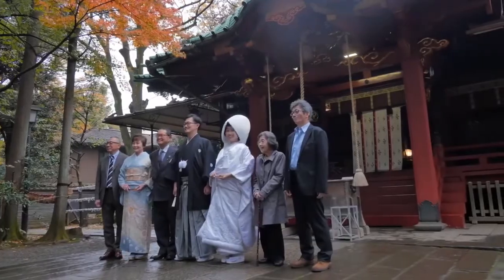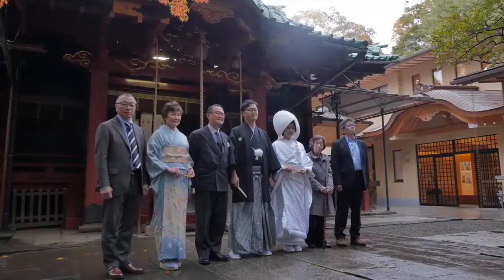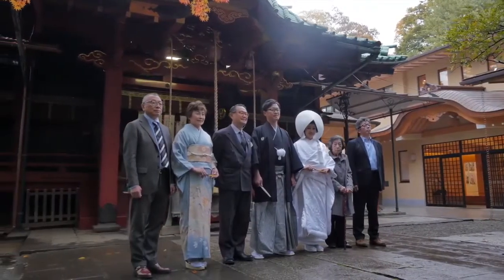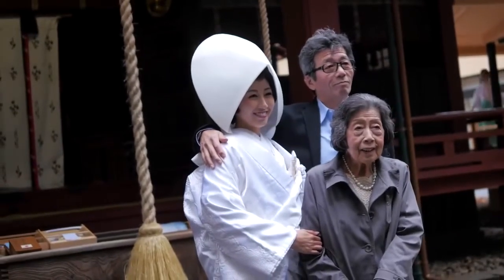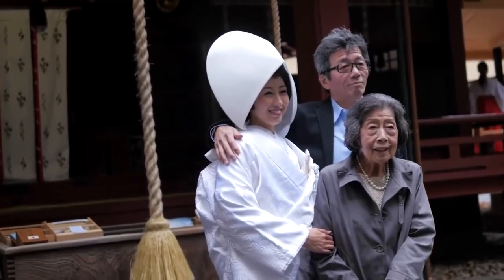In the last few years, the Shinzenshiki has regained popularity with increasing appreciation for kimonos and the wa spirit among younger generations. But still, Western-style weddings are much more common.